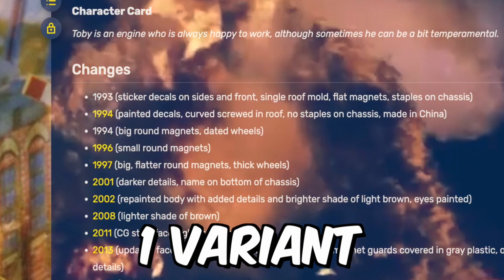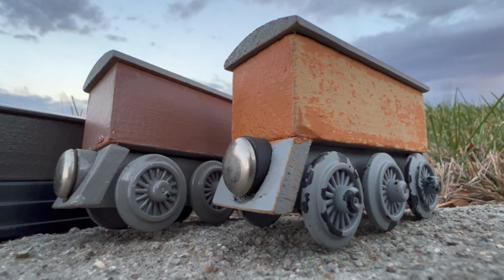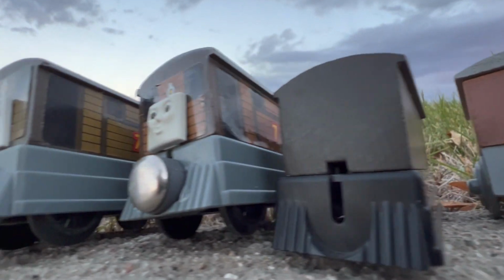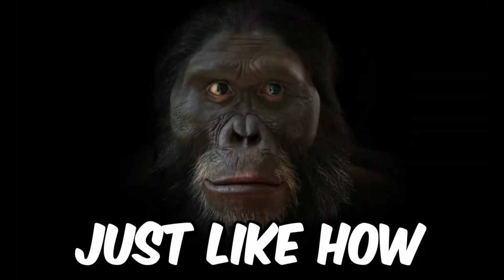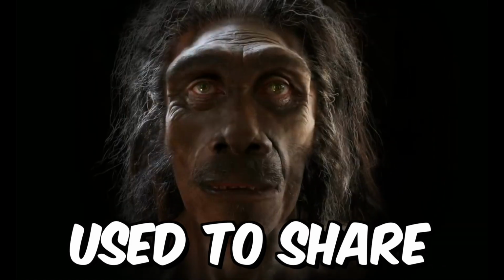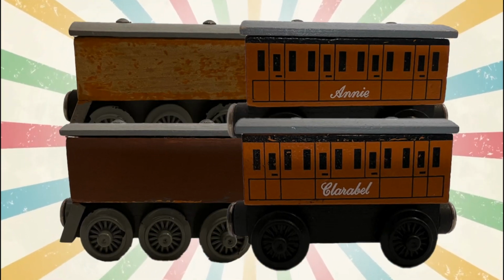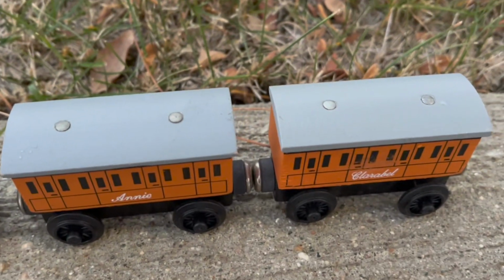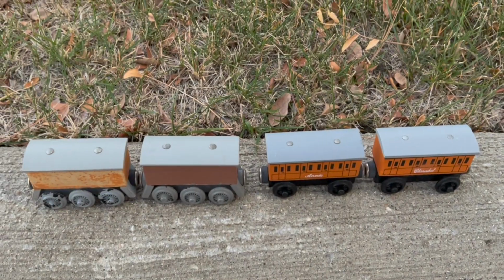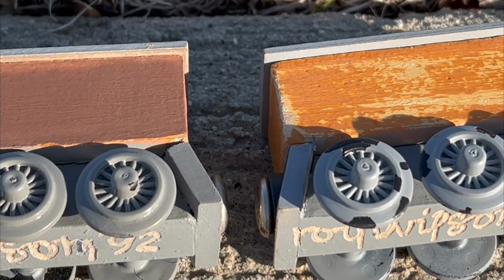They only made one variant for 1993 Toby, but is that true? Today we are here to find out once and for all, and let's see how Toby evolved. Just like how us humans and chimpanzees used to share the same ancestral roots, Toby, Annie, and Clarabelle was once a happy family. If we take a closer look, the body of conceptual Toby is identical to Annie and Clarabelle. One main difference you'll notice is the cowcatcher and the chassis.